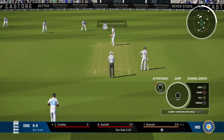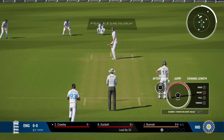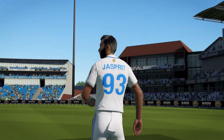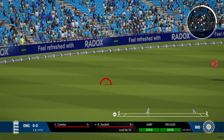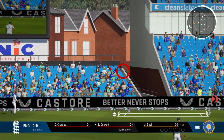Going with the same field as the first innings. We don't have anyone at point. We were leaking runs, but I think in the beginning we can afford that, and just gonna try to keep it as straight as possible. That's been tapped. I don't think this is gonna go for 4. They might come back for 3. They won't. It'll just be 2.